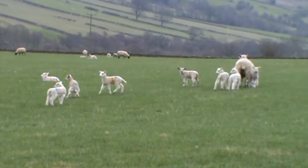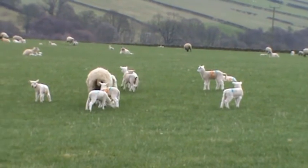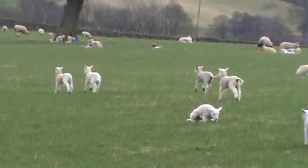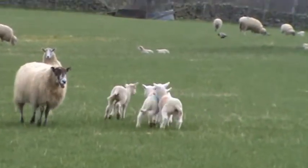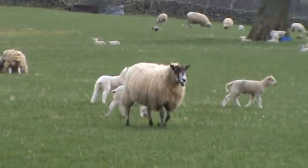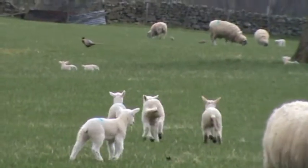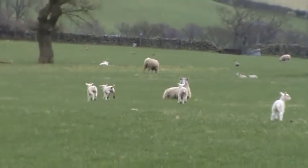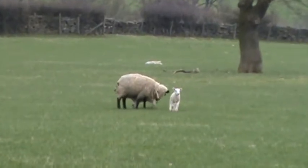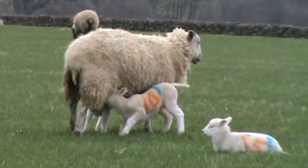How many lambs has she got round her there? These are probably a week or 10 days old. Not very old. No, that's not me, mum, she says. They're looking round there for a feed. There we are, she says that's mine. Look at that, with little tail wagging there.